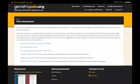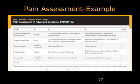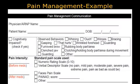For example, this is the pain assessment link, and you can see a listing of different resources that you can go to. There are PDFs so that you can download them and use them in your organization directly, such as this. This is the PAINAD tool, and it's in a format that's ready to download and use with permission to use it in your facility. This is an example of a pain management communication tool that can be used particularly to fax to a provider key assessment information that will guide decision making about treatment.